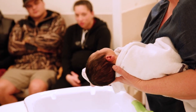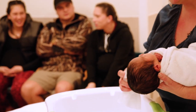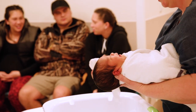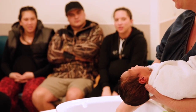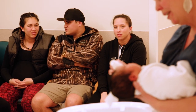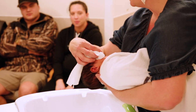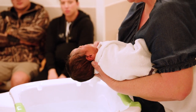If the eyes are open, put the cloth in the corner of their eye, do a gentle wipe out. Their eyes get real sticky. Does anybody know what to put in a baby's sticky eyes? Breast milk. So you squirt a little bit of breast milk into the eye and just wipe it across and it clears up sticky eyes. Then you do the rest of their face.